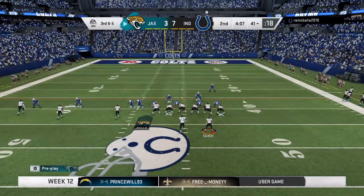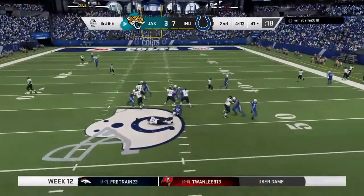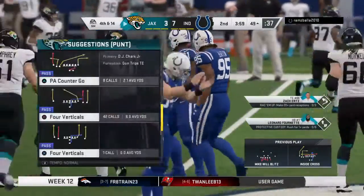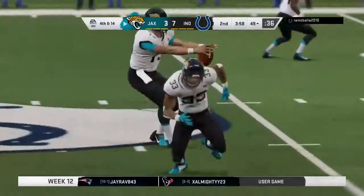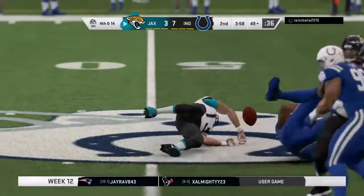53's the mark. 53. Check. They'll throw again. Mariota. And he's going to be sacked. They sack him back right at the midfield stripe. They were in the top 5 in sacks in the league coming into this one. That's their 3rd one in this game.